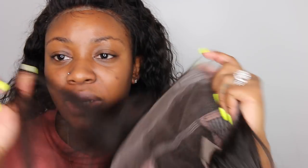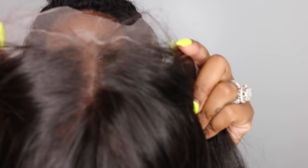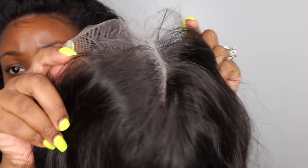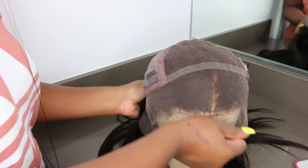Inside you have one comb on each side, and a comb in the back with the adjustable straps. The best part about this wig is that it's a full lace wig, so the parting is unlimited. You can part it anywhere. You can definitely bleach the knots, but I'm going to show you how to take care of that without having to use any bleach today. So you're going to watch me slay this beauty from start to finish.